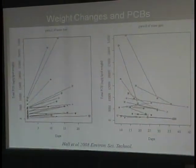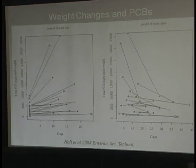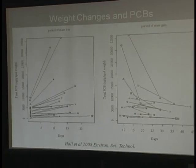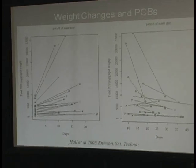So what this is really telling us is that we can measure a lipid concentration of contaminants, but it's completely influenced by whether that animal is losing weight or gaining weight, so it's really hard to take a pinpoint measurement of contaminants and say that they are higher or lower in a standard epidemiological sense. All we can really say is that they're there, and there are plenty of them, and that in lab animals they do play a role in carcinogenesis.